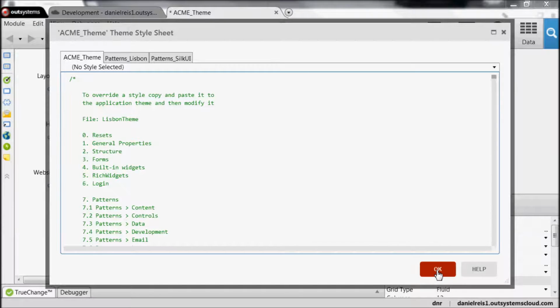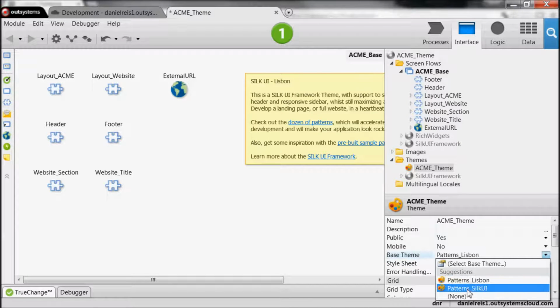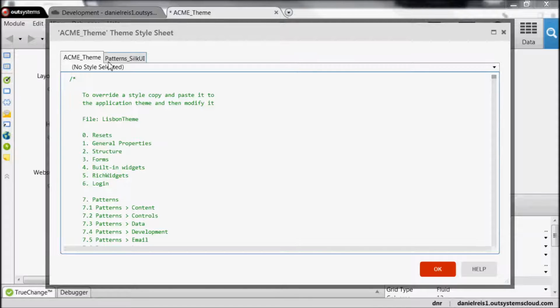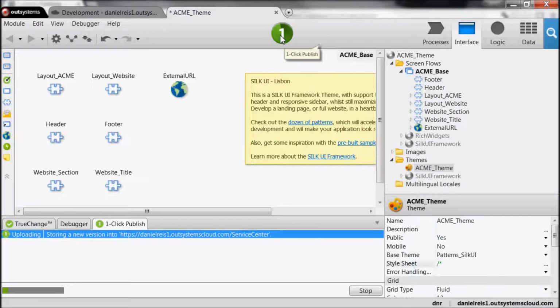So now, as you can remember, this one should actually consume directly pattern Silk UI. So with this, you have to override fewer rules. You have fewer rules overall, of course, and you have fewer imports also. So now we can publish. So we have our Acme team base created, and it will be in independent modules.